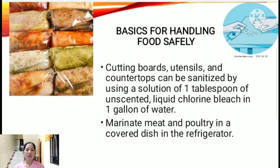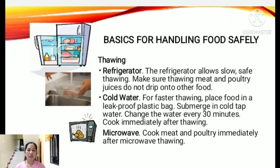And then yung marinated meat and poultry and covered dish in the refrigerator. So laging mayroong balot o nakabalot na mabuti yung ating mga marinated meat and poultry. So, let us discuss next yung tinatawag nating thawing. Ano ba yung tinatawag nating thawing? Yung pagtatanggal ng yelo. So, di ba nilagay natin sa freezer? So, nagyelo yung ating karne. So, bago natin lutuin, inaalis muna natin yung yelo, yung sa preparation, sa pamamagitan ng thawing.